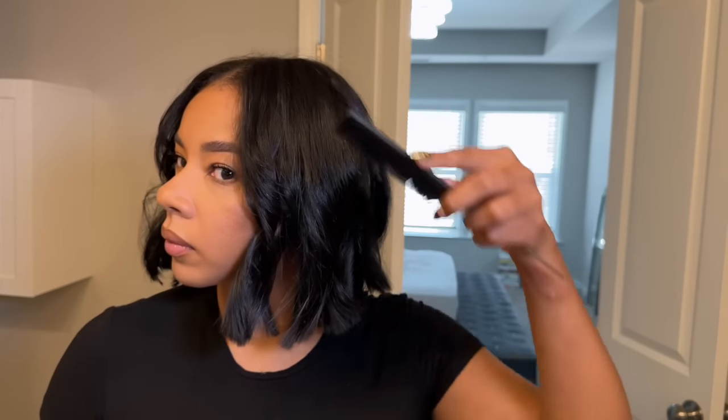So now we're going to take our rat tail comb and comb through our curls, and that's just going to help give them a messier look.